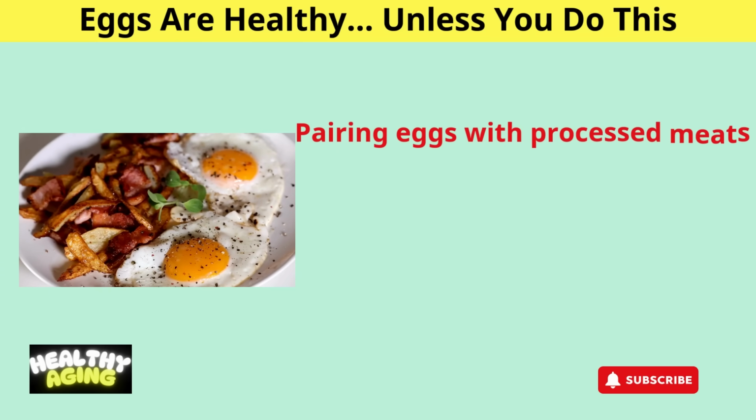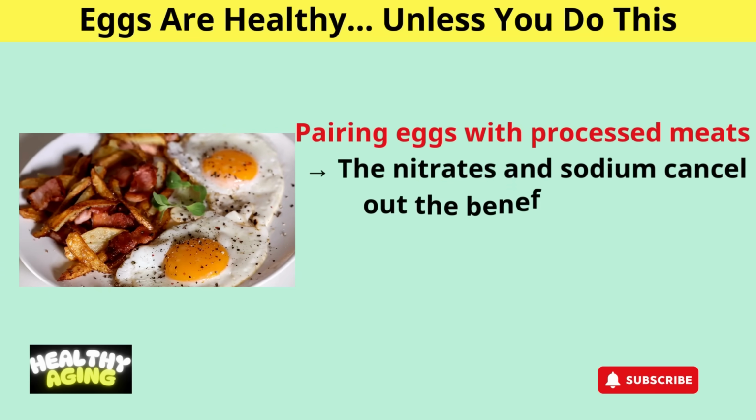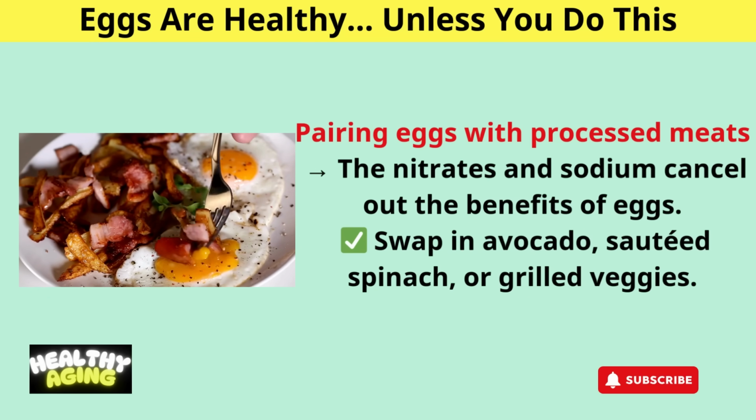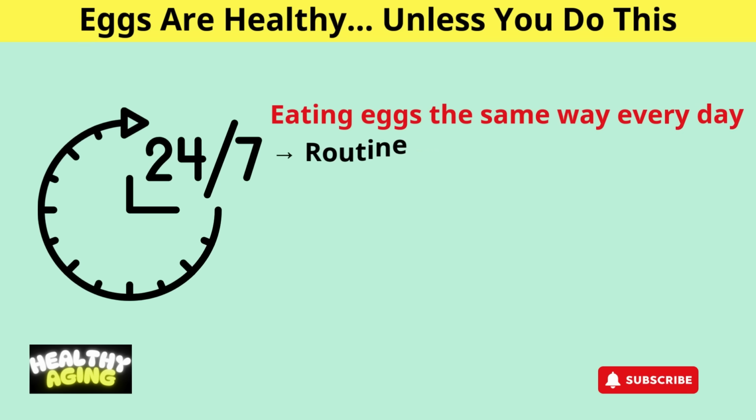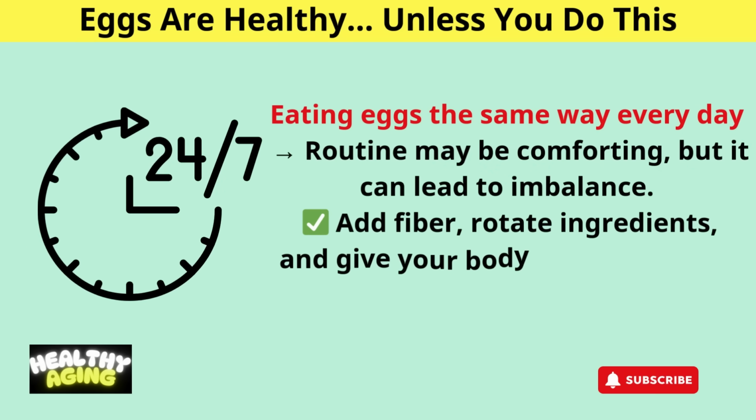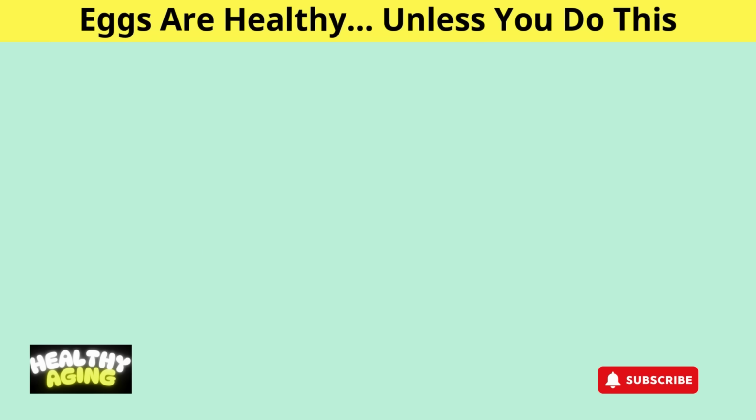Pairing eggs with processed meats. The nitrates and sodium cancel out the benefits of eggs. Swap in avocado, sautéed spinach, or grilled veggies. Eating eggs the same way every day. Routine may be comforting, but it can lead to imbalance. Add fiber, rotate ingredients, and give your body more color and variety.